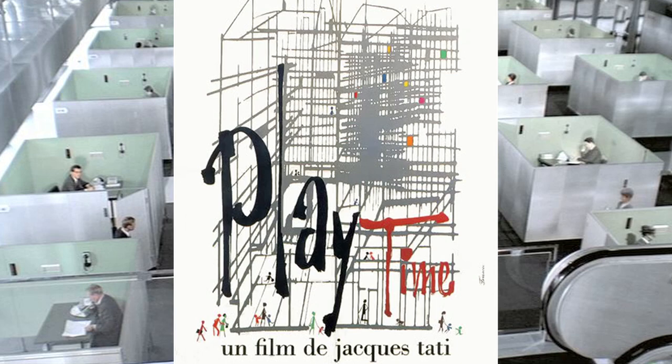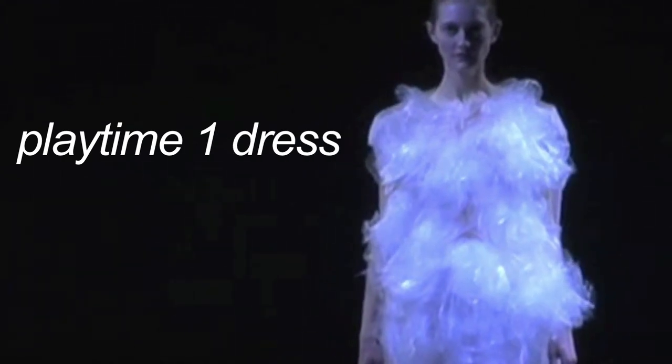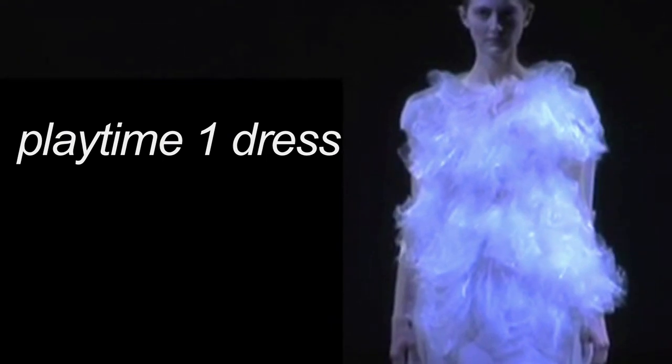Inspired by Jacques Tati's film Playtime from 1967, this series illustrates these garments' ability to metamorphose when one tries to take their picture. Playtime 1 dress reacts to a camera flash by contracting and becoming blurred as the fabric, activated by light-sensitive sensors, begins to undulate. For Ying Gao, this blurriness is a space of freedom which defies the supremacy of the image.